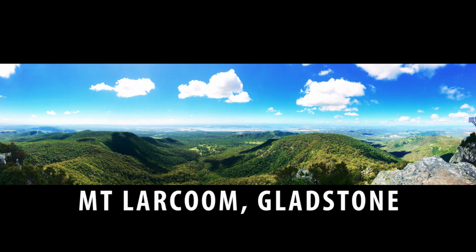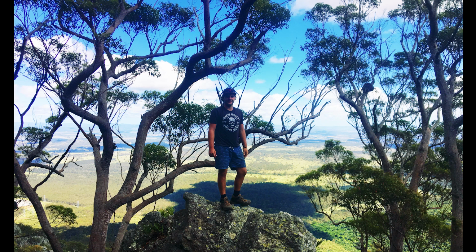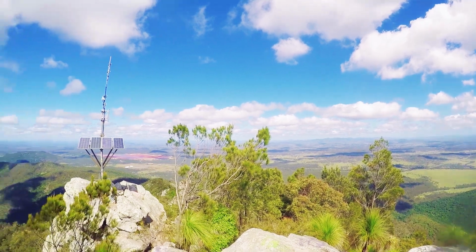The next day we decided we needed some exercise and headed to Mt Larcoom for a climb. The climb up took approximately 1.5 hours, but the view on top was unreal.